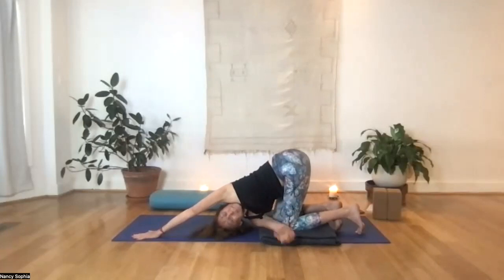And then the last option, so feel what's happening in your neck. What I find is people don't get their head turned enough. So you need to be able to look at the ceiling. And then you want this top side of your body to lengthen.